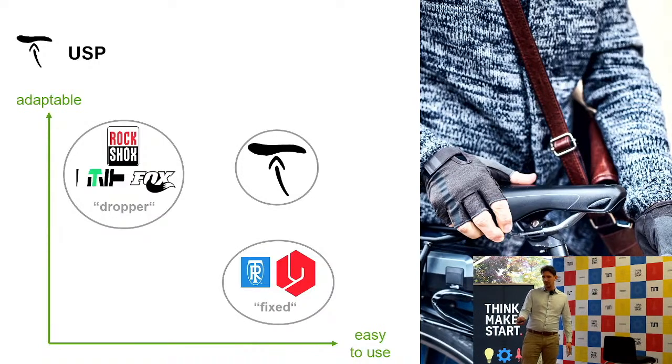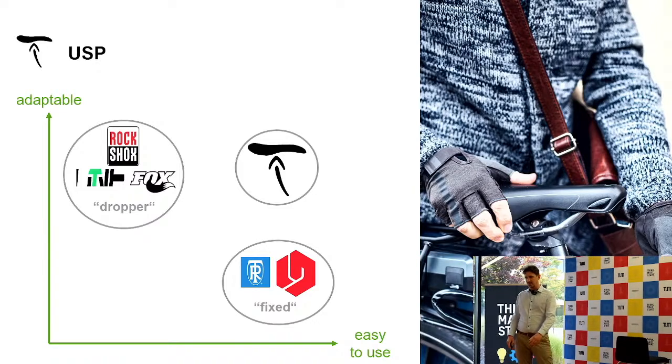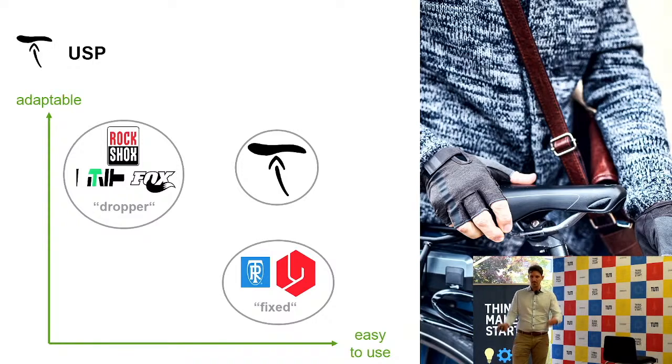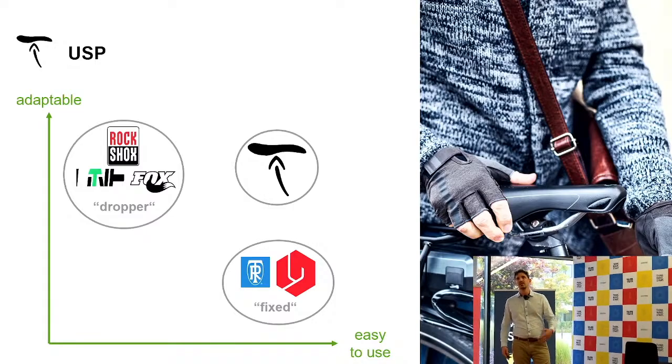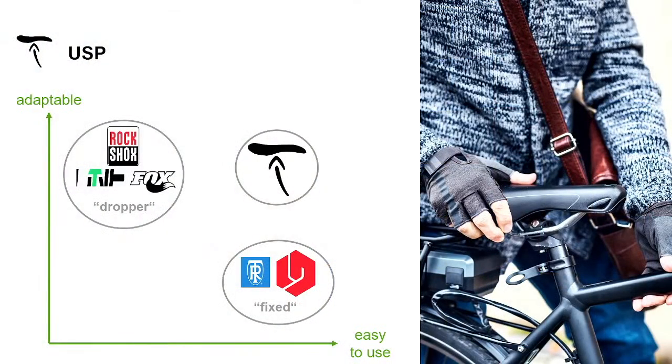So we can see in this picture as well, regular fixed seat posts, which you have to adapt manually, but you can't do it while driving. On the other hand, there are also dropper posts, which are adaptable, but you have to adapt them manually with your hand, and you have to stand up during your ride. So that's where the unique selling point of Lifty comes in. We lift the body up as well during the time you're driving.